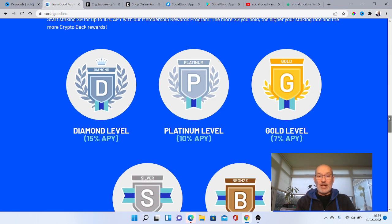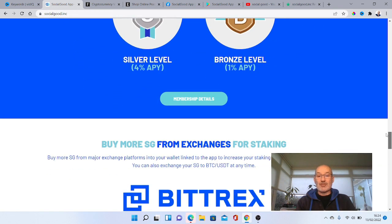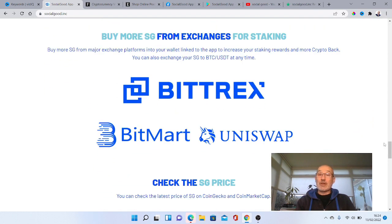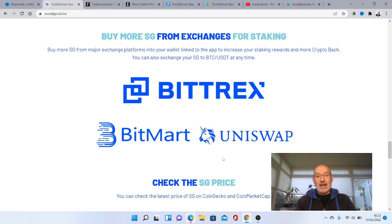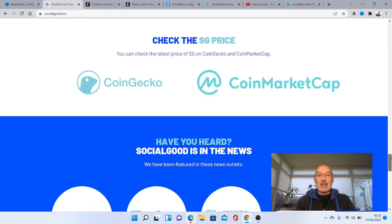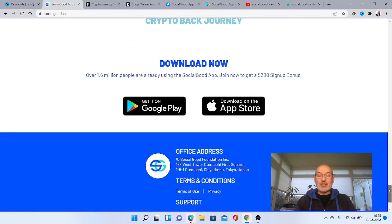Okay, so these are the different levels you can get as well: bronze, silver, gold, and again we'll go more into that and show you when we go inside the app. Some of the crypto exchanges that they work with are Bittrex, Bitmart, and Uniswap. Again, they are very big names within the crypto market, so that all looks pretty good to me. A couple more there, CoinGecko and CoinMarketCap. So like I say, very easy to get started.